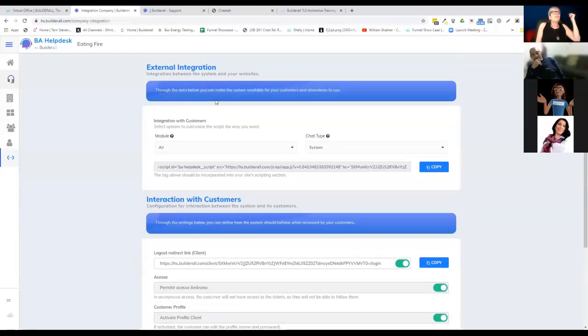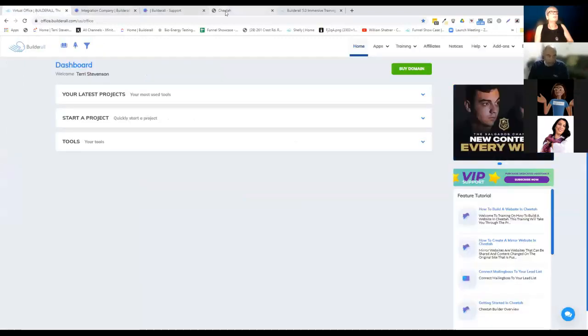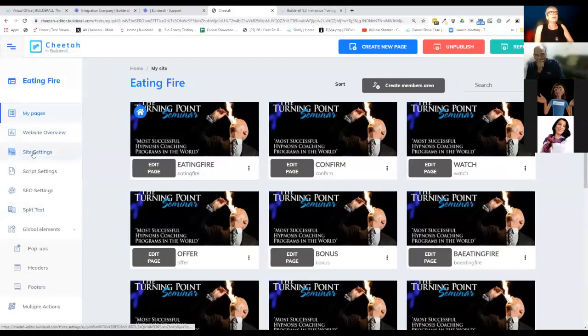Okay, so this is a script for, let me see. Right, okay, so this is the integration script for, I guess it would be an icon that you click on, the actual button, for the system that is going to go into the site and cause that to pop up on all your pages. And you just copy it here, get it on there. And then you'll go to the page and go to site settings.